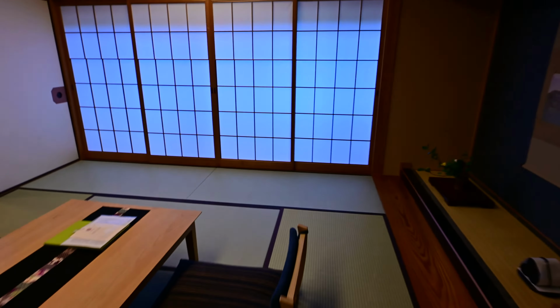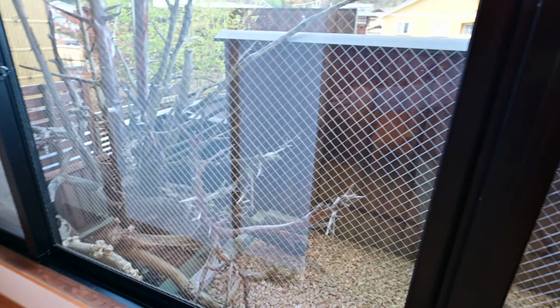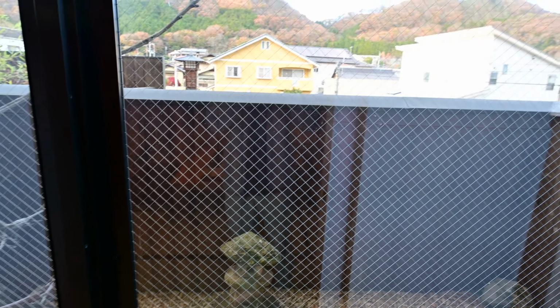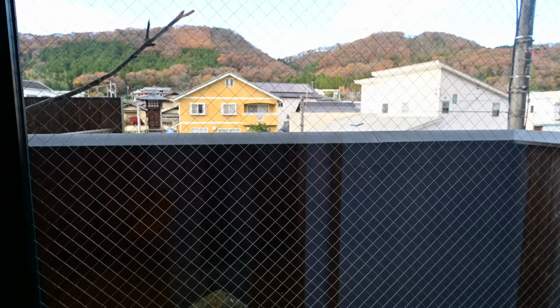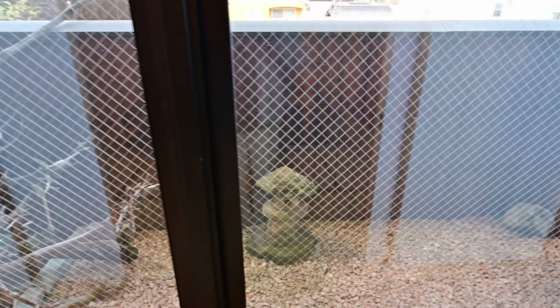And then there's not an awesome view, but let's take a look to see what's outside here. Yeah, not much of one. Again, it's in the middle of an onsen town. You can see mountains in the distance. So this barrier here ensures privacy, so it's a fair enough trade-off.